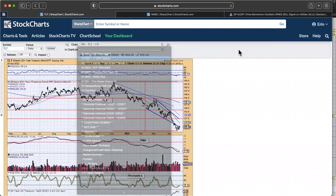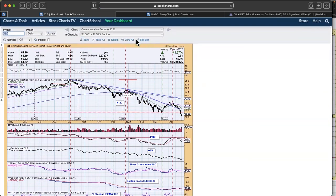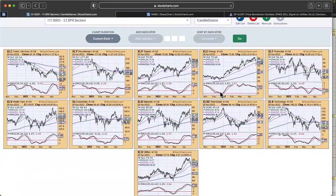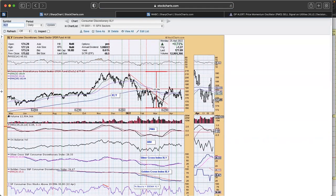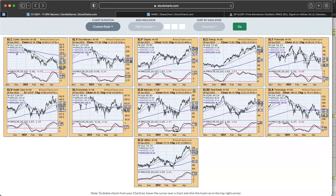All right, let's hit some of these sectors and see if we can find some strength. I am going to do a view all. I want to see these all on one page to give us some focus here. So what I look for is PMOs moving higher. I don't see any. So right now, momentum is pretty much negative in all of the sectors. This might have discretionary, nope. It has a top beneath the signal line. So, really, as far as where's the strength, there really is none right now.